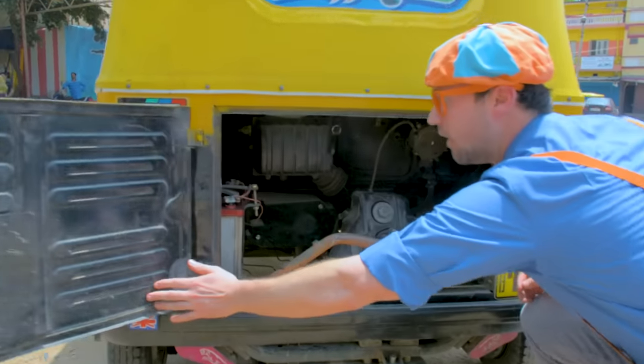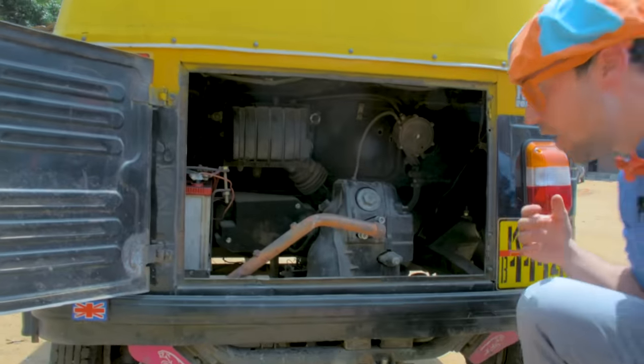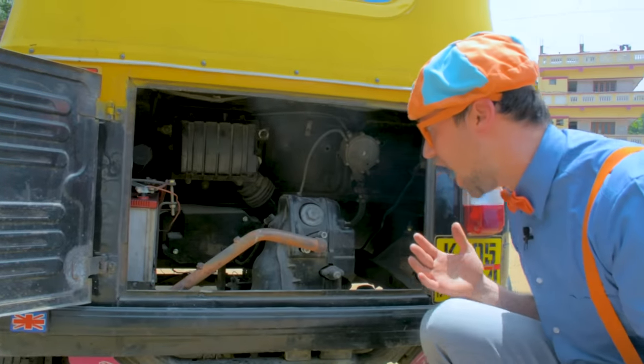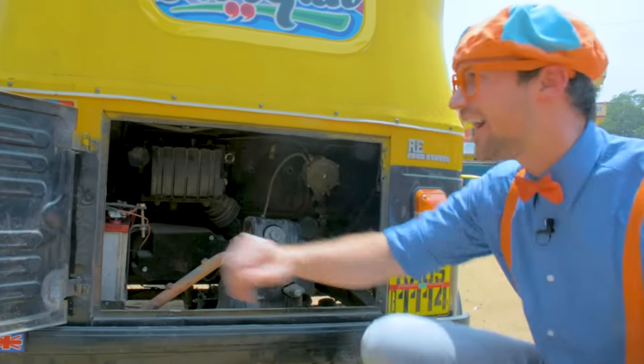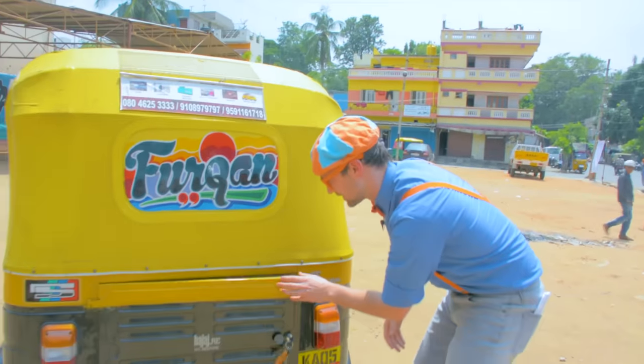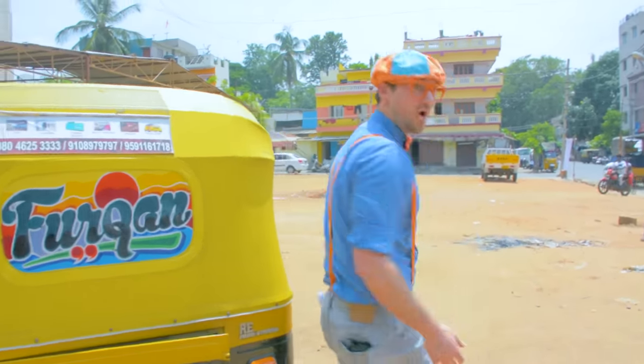Whoa, look at that. What a powerful engine. Whoa. Interesting. All right, let's say bye to the engine. Put that right there. Oh, come over here.